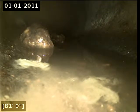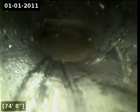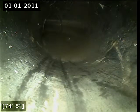It appears that we have an area of pooling stretching from approximately 81 feet to approximately 87 feet. Excuse me, 86 feet. I'm going to pause for a locate. Here at approximately 78 feet, it appears that we have a transition from ABS to concrete. From approximately 74 feet to approximately 78 feet, it appears that we do have another area of major pooling. I'm going to pause for a locate.